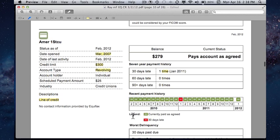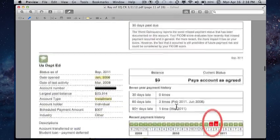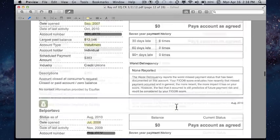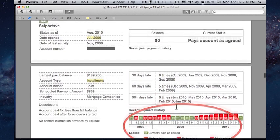Now, what's interesting is in the legend, you will see in subsequent accounts, this legend grows to explain every single one of the derogatory indicators. So here, since it goes 30, it shows okay means currently paid as agreed, and 30 means 30 days late. And then it tells us the worst delinquency, of course, was 30 days late. Let's scroll down until we get to a significantly late one. All right, let's take a look at this one.